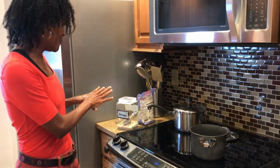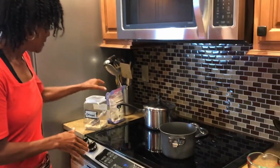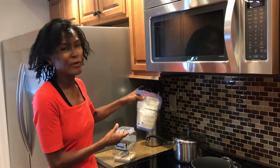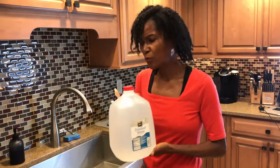The first thing I'm going to do is boil my water. It says that I want 1/4 cup of oatmeal to 3/4 cup of water. I'm going to actually do 1 cup of water, because you add more water if you want it to be a little bit more moist, and you take away water if you want it to be a little bit more dry. I like it a little bit more moist, so instead of 3/4 cup of water, I'm going to do a whole cup. I'm going to use distilled water.